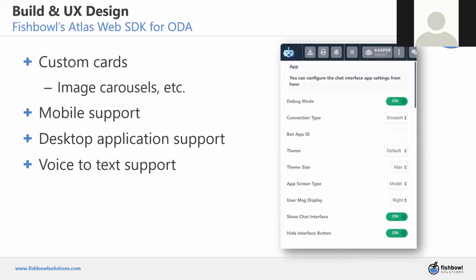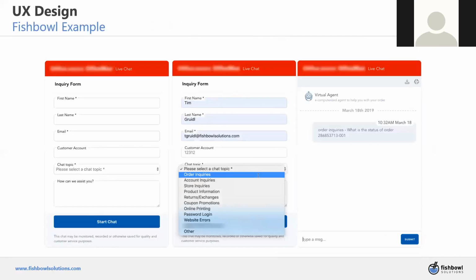So image carousel, so just pictures and being able to swipe through those, offering support for mobile devices and desktops, as well as voice to text. Here's just one example of what that looks like for a current customer. Part of this is enabling and displaying form information so that it can be answered, and getting more context over to the digital assistant and the live agent.